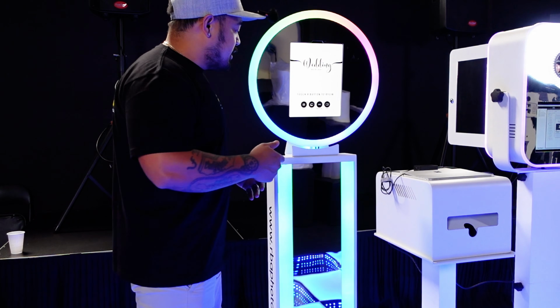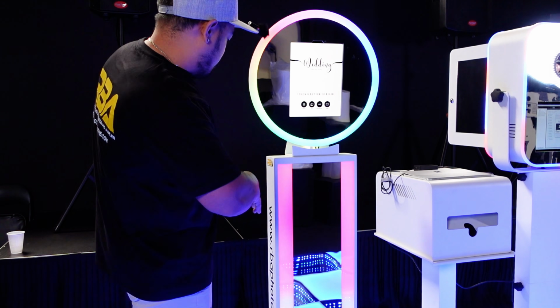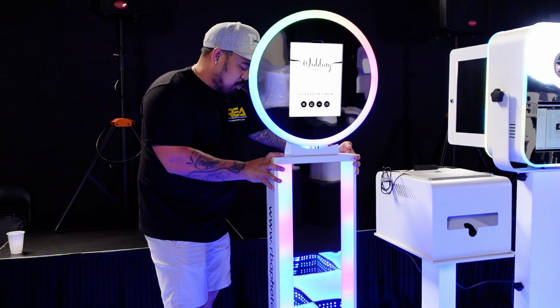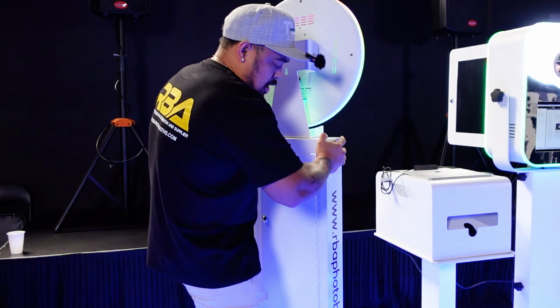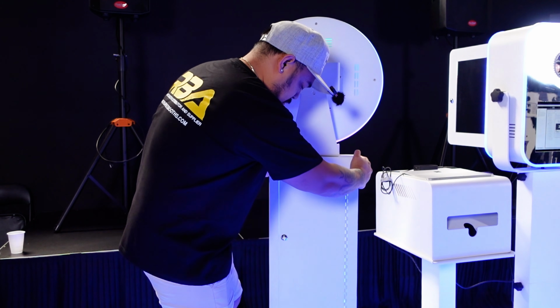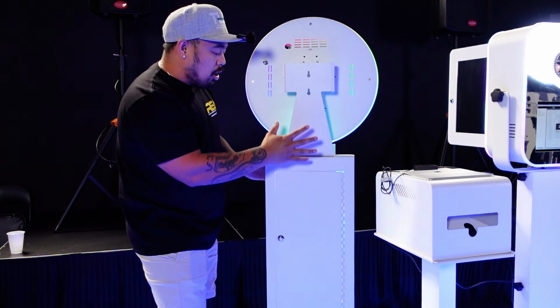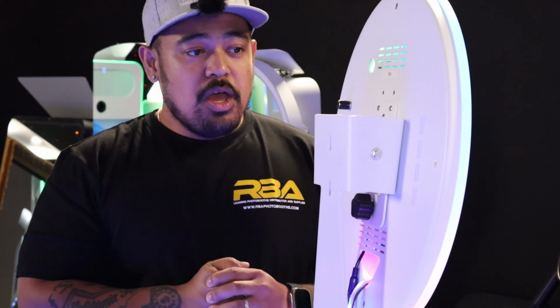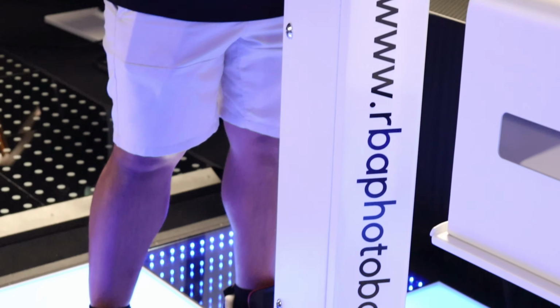So let's get more into detail with the Nimbus Pro V3 that you see here right in front of you guys. This is again our popular photo booth when it comes to the iPad booth. I'll turn it around for you guys to see how it looks in the back. Now, as you can see here, it's an all-in-one type of photo booth. I'll get into detail with that. What I mean is there's three different selections or three different ways you can use the Nimbus Pro V3.